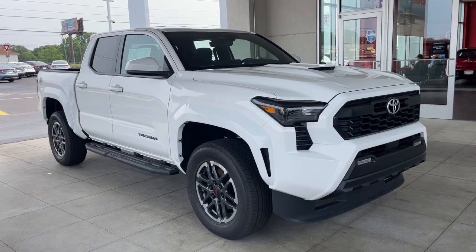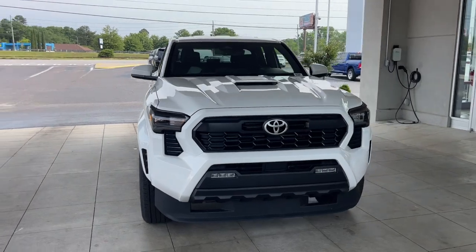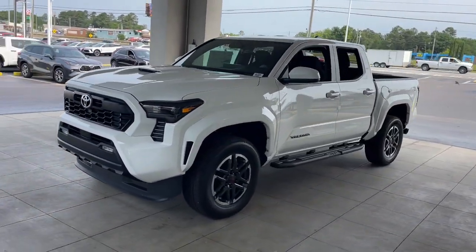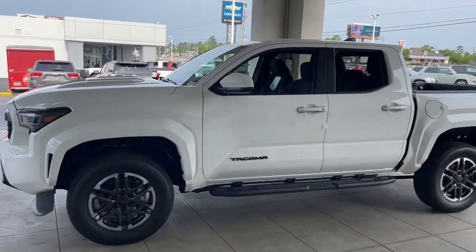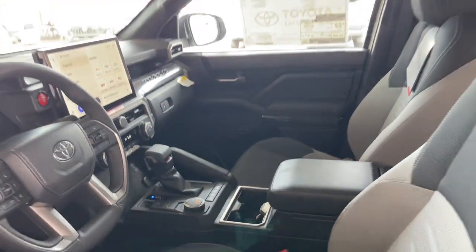Here is a wonderful 2024 Toyota Tacoma. Here's an iconic Toyota Tacoma that's ready for work or play. This midsize pickup is ready to tow or hit the trail and comes loaded with driver assistance and safety features. Rugged and capable, it's the right choice for your adventurous spirit.